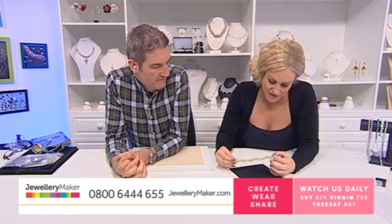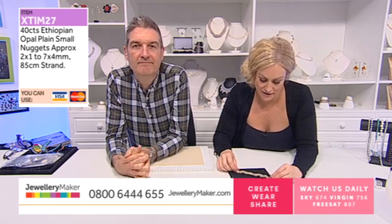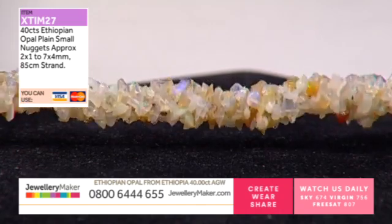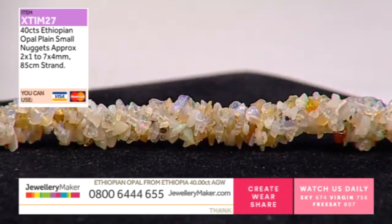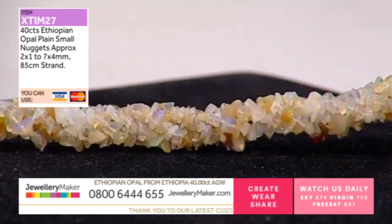Ethiopian opal was only discovered in the mid-1990s, 1994 to be exact, and in that very short time, which is short within the gemstone world, it is now rivaling some of those pinnacle locations that have historically always been the most dominant. Look at that, gosh. This is a very, very fine strand, isn't it? It is. Look at all those colours.